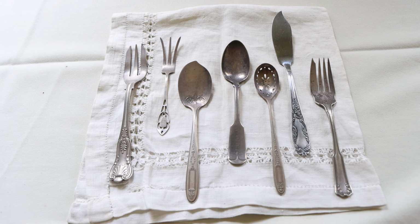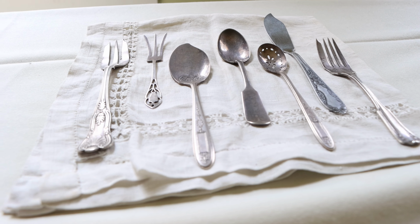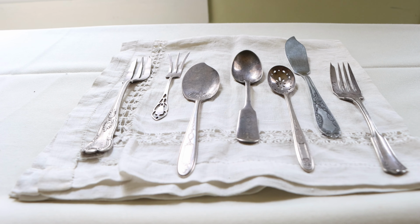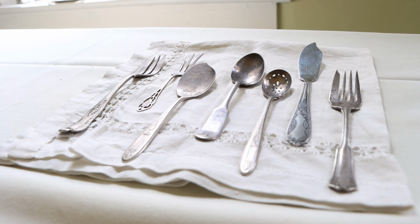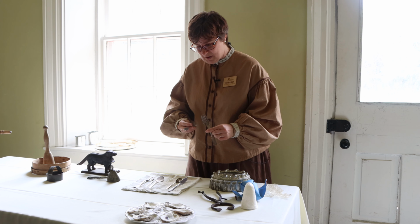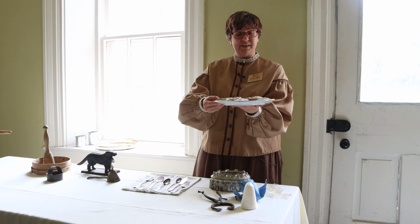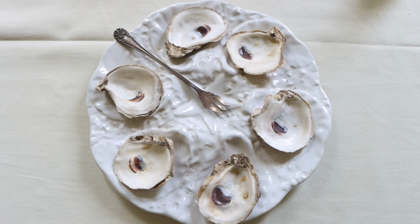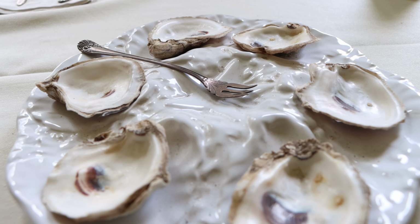In the Victorian times, the way that people controlled what they saw as the chaos of the outside world was to control the inside. And so inside the home, every plate had a use. Every fork had a use. So we're going to start actually with these right here because these are the easy ones. This is a plate that holds oysters. You see it's got a little divot right there for your oysters, and this is your oyster fork.